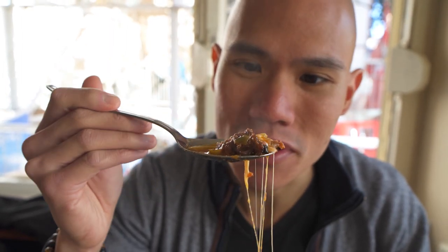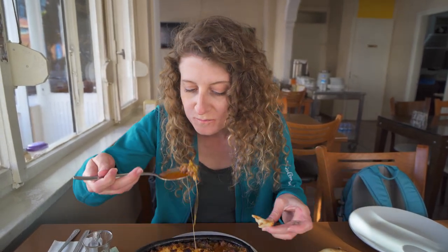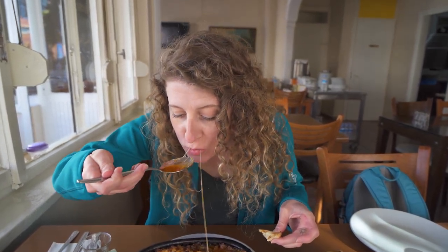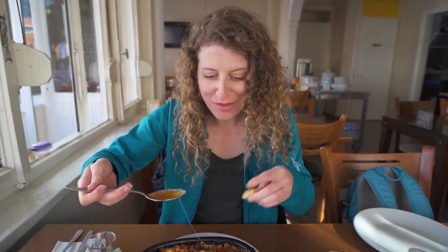You know what this tastes like? It tastes like a pizza almost, like the toppings of a pizza without the bread. Oh, you can see there how cheesy it is, and some of the pieces of the beef have burnt ends to them, so it gives it a really nice crispy taste as well. Mmm. This is really good. I like this.